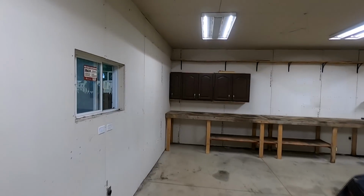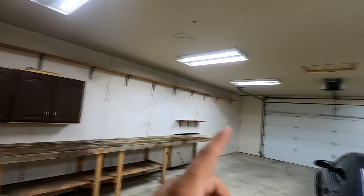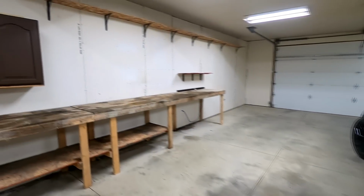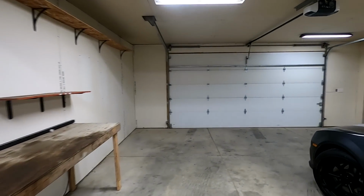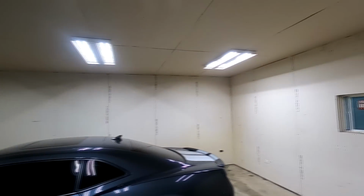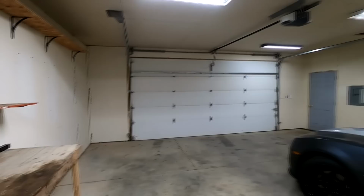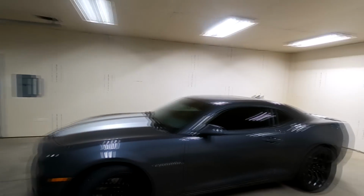In the 13,000 that I'm talking about, I wouldn't include any electrical or lighting either. I'm an electrician by trade, so I did all that myself after the fact. But I think I went about $1,000 in lights. And for all the electrical, I had stuff laying around from previous jobs, so not too much went into that.